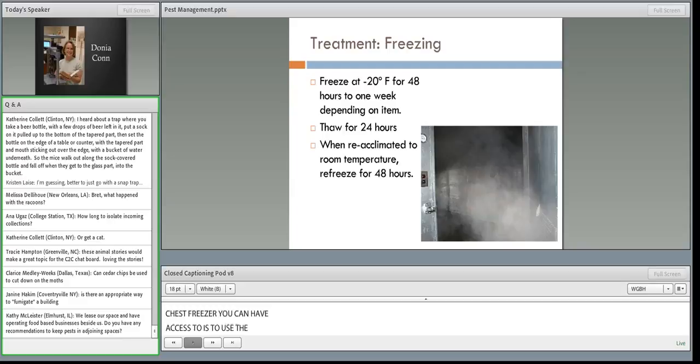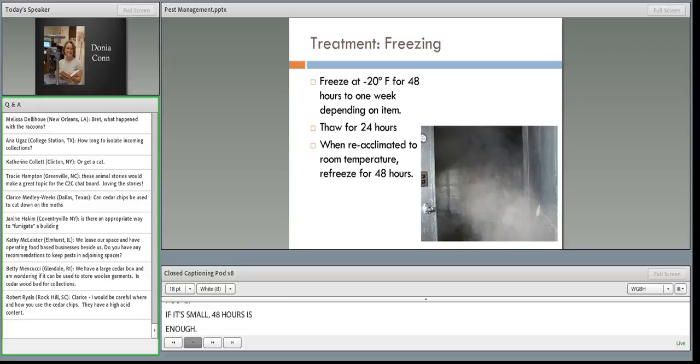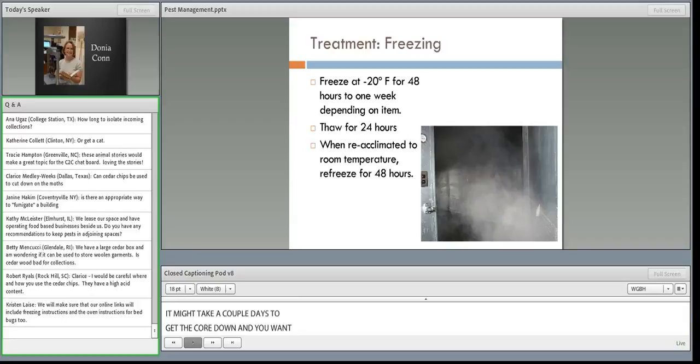What we really want to do is bring the core of that item to as close to minus 20 Fahrenheit as we can get, and keep it there for 48 hours. If it's small, you can get it there. 48 hours is enough. It might take a couple of days to get that core down, and you want to be sure that you are getting that core to the freezing, especially if you're trying to deal with something like the wood boring beetles.